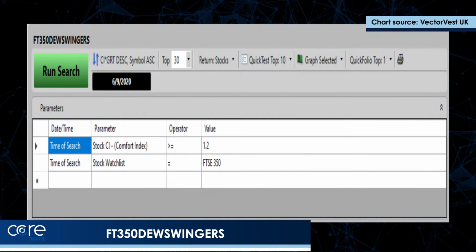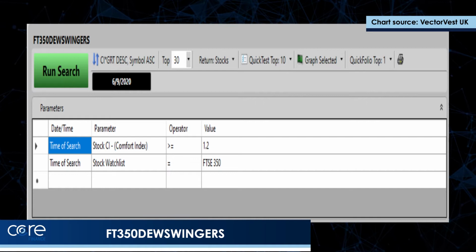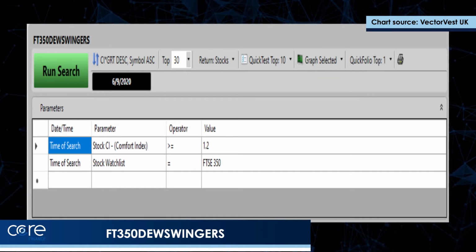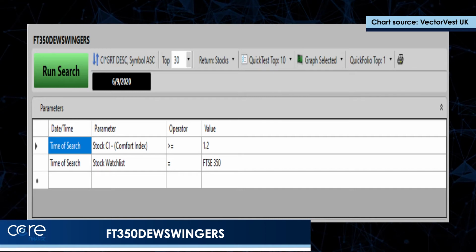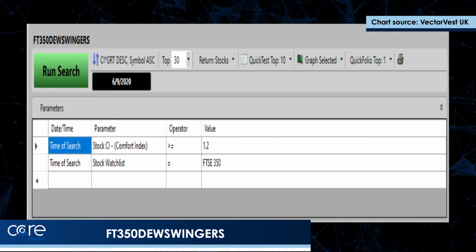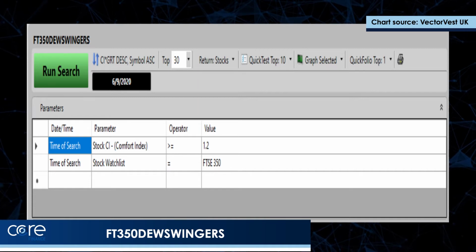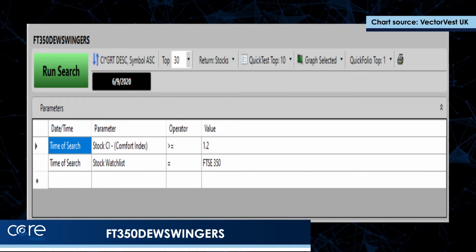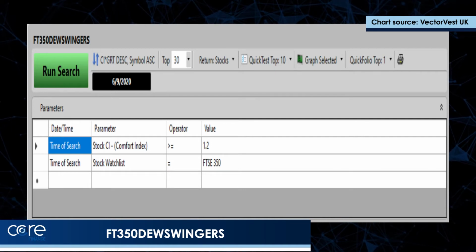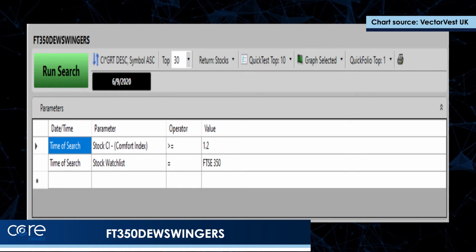And this is a very simple little search I presented here before, which has a baseline of a Comfort Index of 1.2. So it's only looking at shares that are trending reasonably strongly within the FTSE 350. So there's plenty of liquidity and the spreads are tight. That gets a lot of shares, and I've sorted those shares by a combination of CI, which is the long-term trend, times the annualized projected growth rate of those shares, CI times GRT.